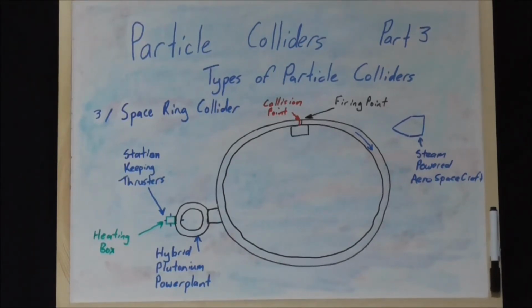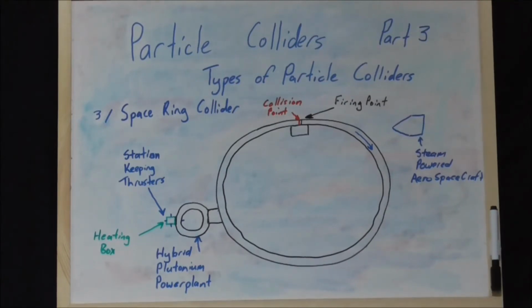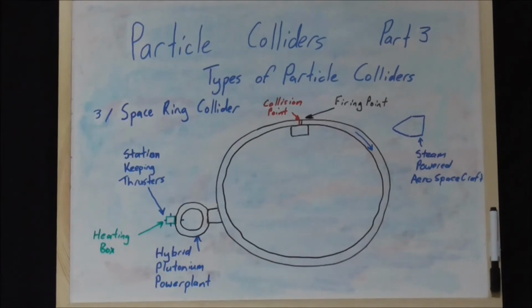And the arrangement here is we have our ring collider with the collision point and firing point, and the crew accommodation is right next to it. Well, in close proximity to it. That's where all the work is conducted. But with artificial intelligence, it could be an automatic thing, being controlled remotely.